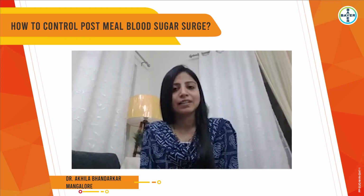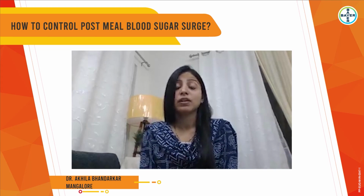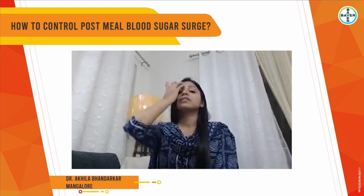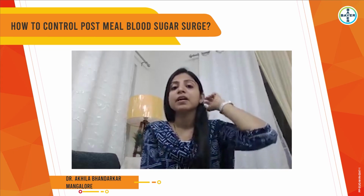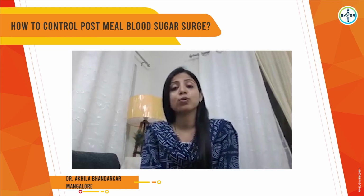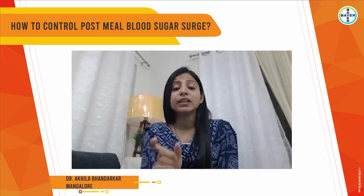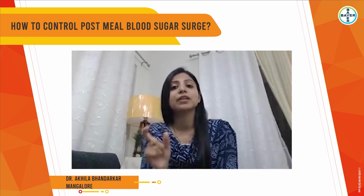Not just that, an elevation in cholesterol levels can also occur, and it can also cause a deterioration in cognition, meaning the memory and everything. And apart from this, a national survey done in the US has also shown that retinopathy can also occur even if the fasting blood sugars are okay and postprandial blood sugars are bad.